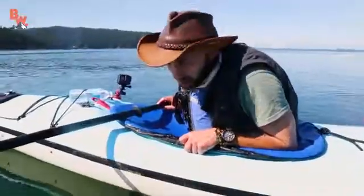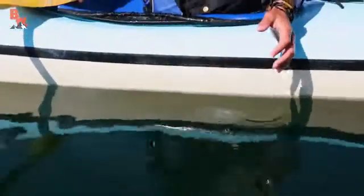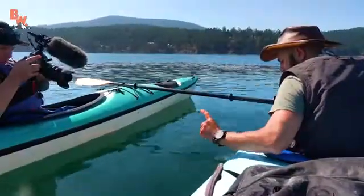You're gonna catch a jellyfish? I'm gonna catch a jellyfish. That's a moon jelly. Should I pick it up? You're gonna pick up that jellyfish? Yeah, well, not by the underside. I'm gonna scoop it from the top so that the tentacles don't get me. Ready? Is that possible? I think so. Okay. We're gonna see what happens. Ready? Yep. 1, are you sure about this?